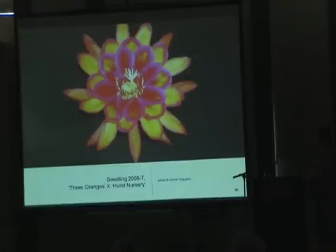This is Three Oranges by Hearst Nursery. It didn't bloom that vibrant this year. It was really washed out. It's really dependent on the temperature. That is stunning. I love the edge in here. It is stunning. What size flower is this, Derek? It's like a large. Large. Stunning. Absolutely.